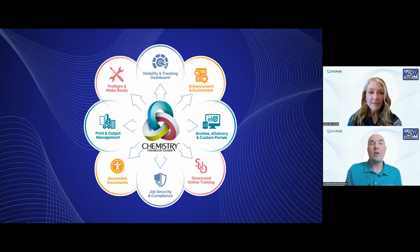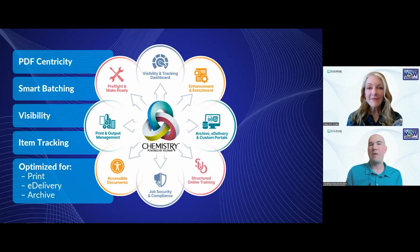And what's really great about it is that it has modular bolt-on capabilities, like accessible documents. You can manage your job and compliance around security around this platform. And we have this amazing training in Solimar University online. So Marianne, why don't you take us through a little bit deeper of what's in the chemistry platform, because it's pretty capable.